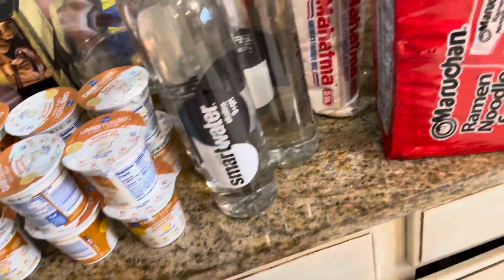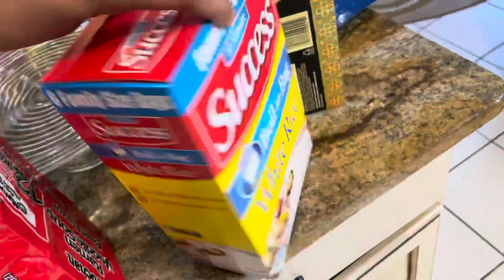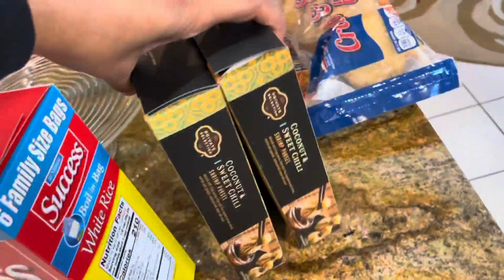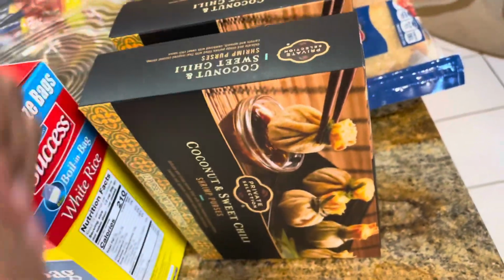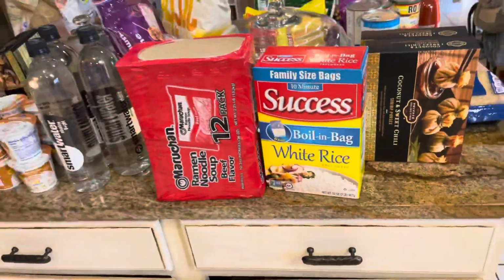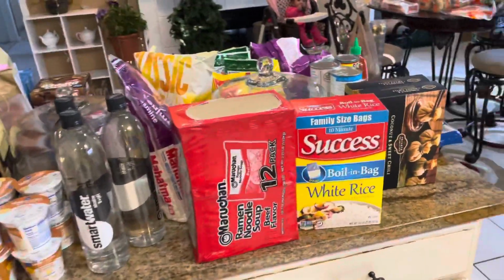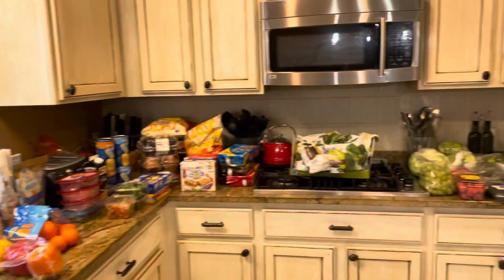Some water here, jasmine rice, ramen noodles, white rice, and then I still have some more of what do you call these? Shrimp purses. That's what they call them. So that is everything that I got. Now I'm just gonna start putting stuff away.